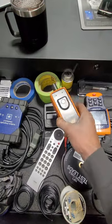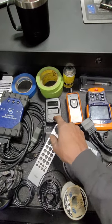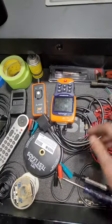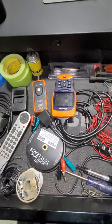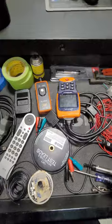So my tire pressure programmer. Got that off of Amazon. I got that remote tester off of Amazon too. And my Actron scanner, when I want to be lazy and don't have to hook the big stuff up, or when I get an old car. This one does OBD1 and OBD2, so I keep that in the drawer.